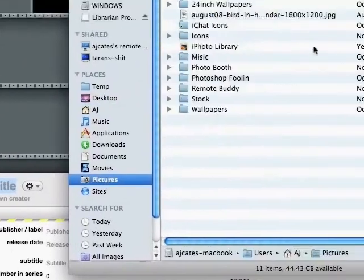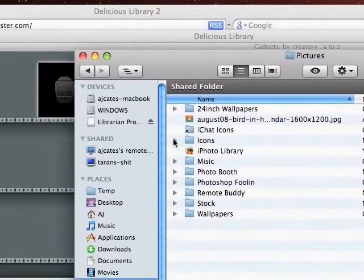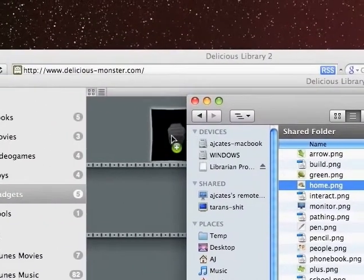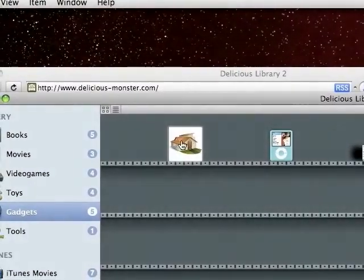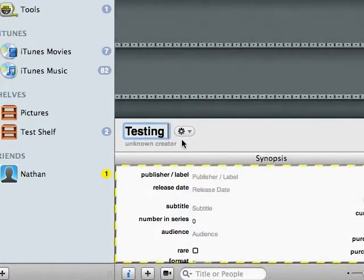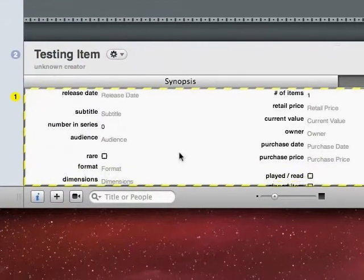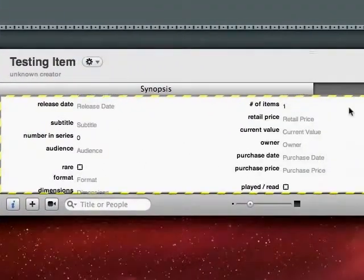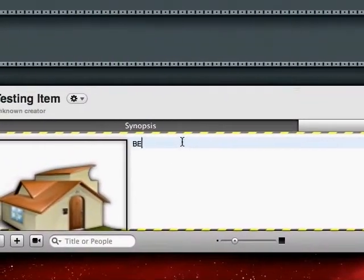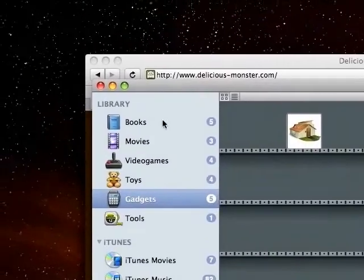See here, click on pictures, give it a nice icon. There we go, see, it took the picture just fine. Give it a title, testing item. Lots of different little sub items. It's like an address book, but for your items. And then add in my description, best item ever, OMGs. There we go. Now that's basically Delicious Library.